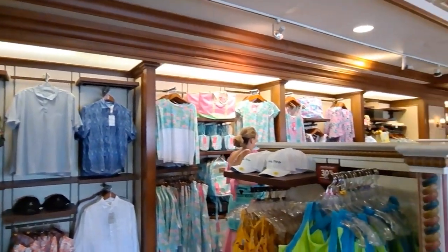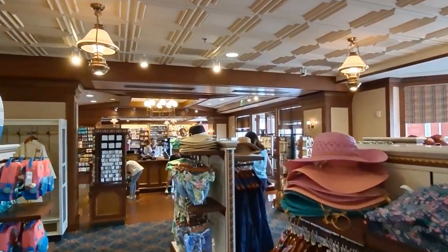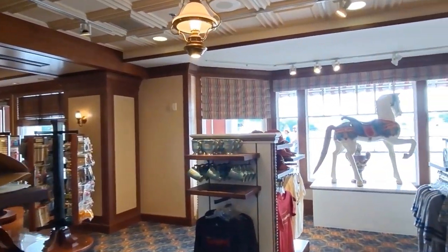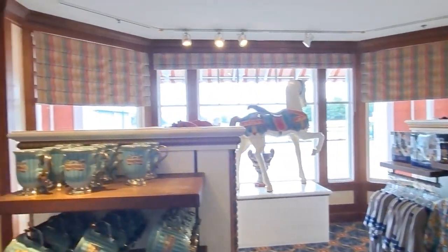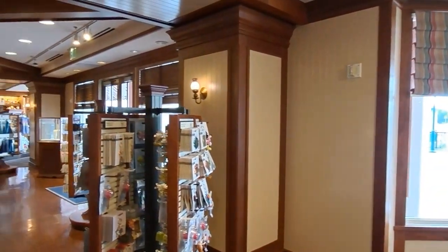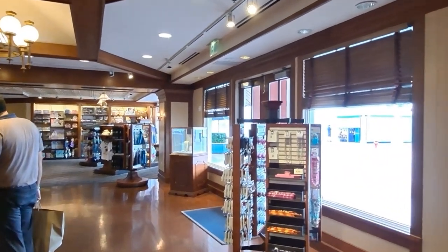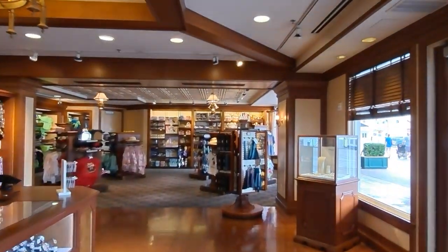You've got anything from your golf apparel down to your little kids stuff. You've got your kitchen stuff, jewelry, cups, toys. It's actually one of the nicer stores. You go in there, and I love the Boardwalk merchandise. It's just always my issue is finding the right color stuff. They always have the right logos and stuff, wrong color.